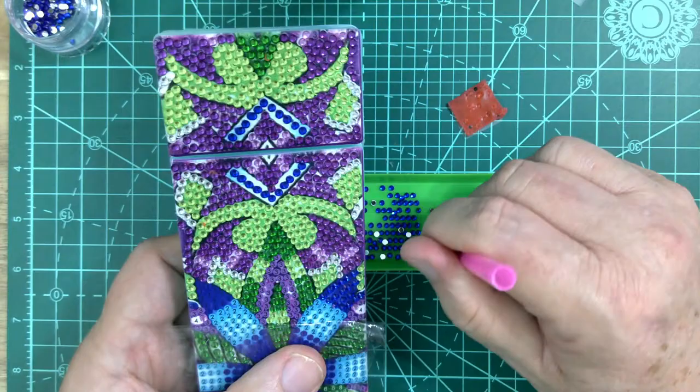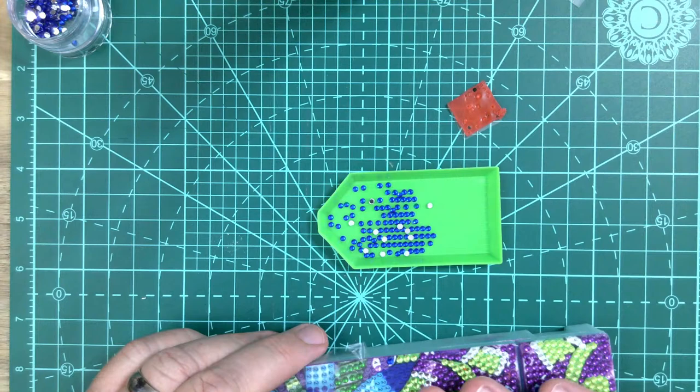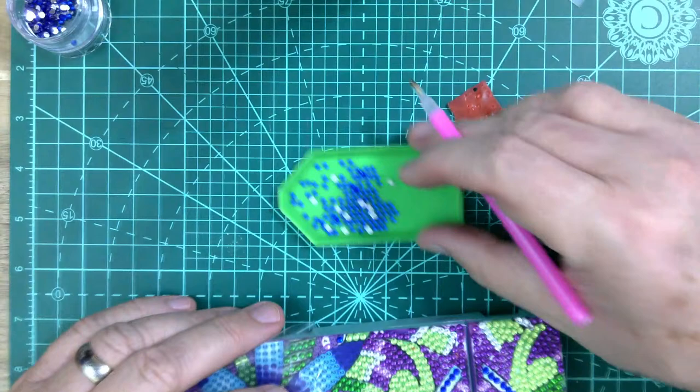Okay. Now up here I have everything covered, so I can rest my hand up there and not have to worry about the side of my hand getting stuck to the adhesive.